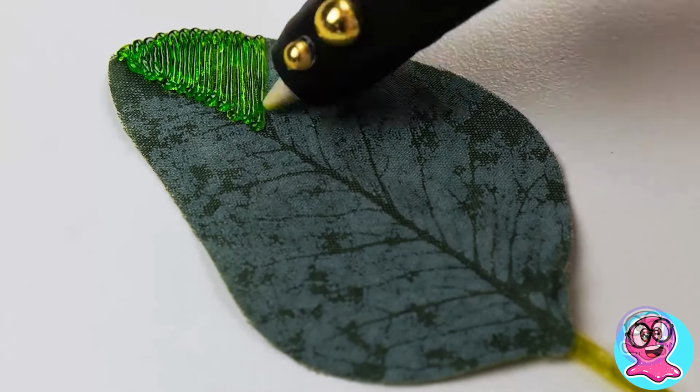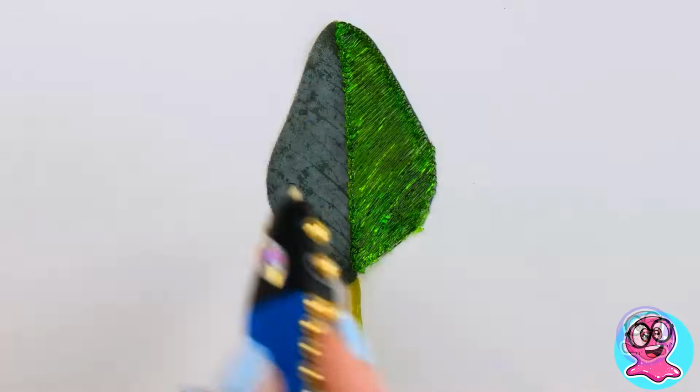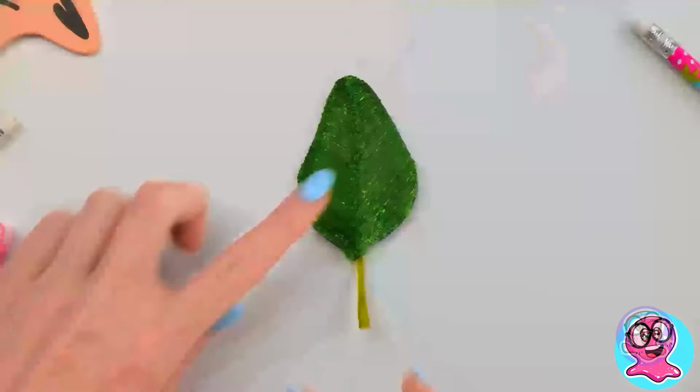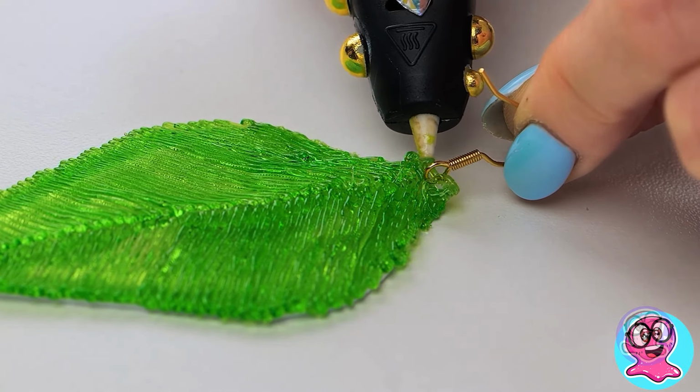We'll take the plastic of the brightest green shade. First, let's work on one half of the leaf, like this. And now goes another half. The main thing is to work up everything evenly. A little bit more. And we're done. Great. It remains only to turn this plastic leaf into a fashionable accessory.